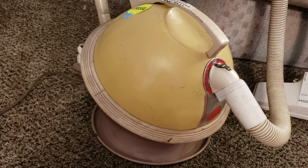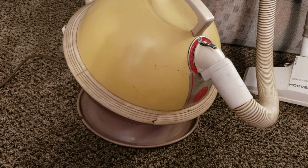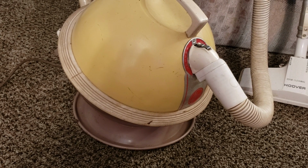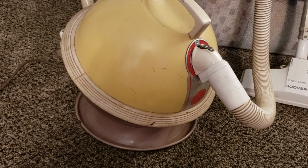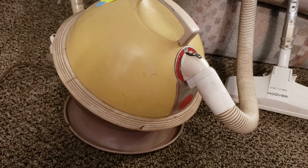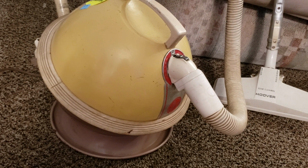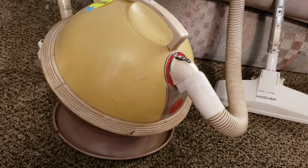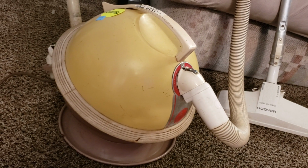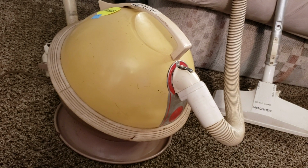And this thing, I got this from my local Habitat for Humanity thrift store, the same one where I get a lot of vacuums from, in fact. And this thing had actually been there for a very long time. The reason I missed it was because they didn't have this with the other vacuum cleaners. They had this up at the front where they had a lot of the antique furniture, and that's why I didn't see it.